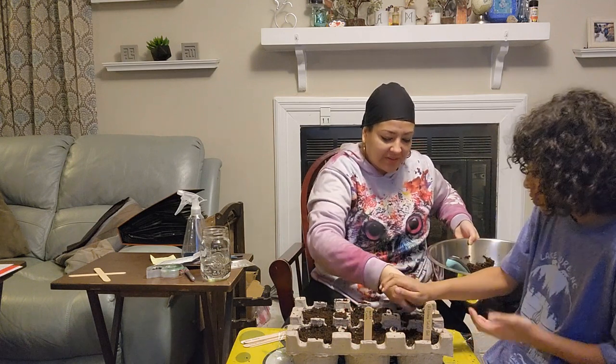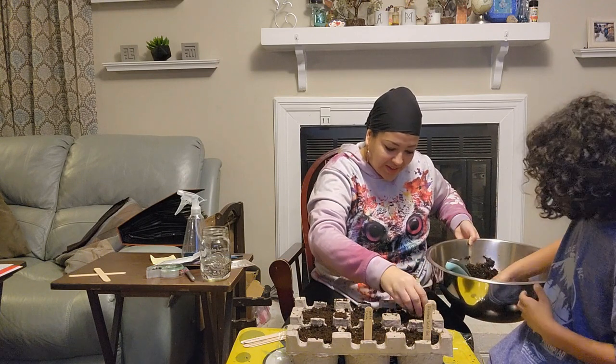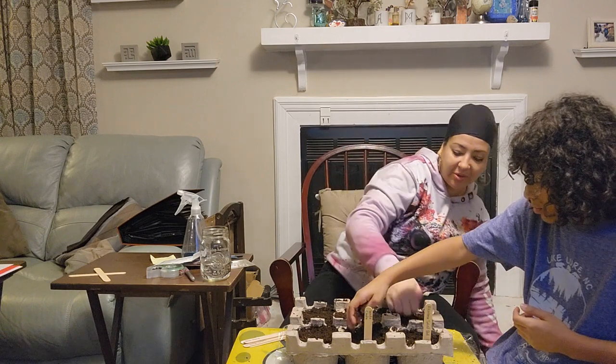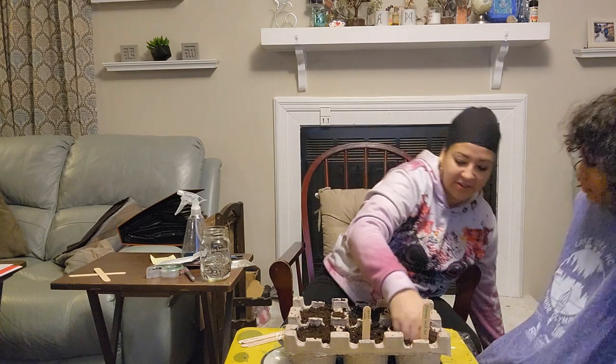I don't know where my glasses are. Maybe you forgot them in the car. No, I know I have a pair in the car that's supposed to be at work. My work glasses.